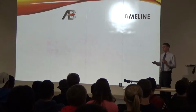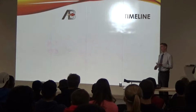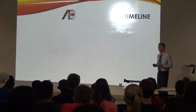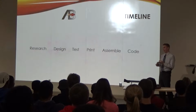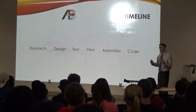So the first thing I had to do was choose a timeline. And it was kind of a difficult thing to do. I hadn't done any research on the project, or I didn't understand how to break such a big task up into little chunks. So I started with what I knew. I would have to research, I would have to design the object, I would then have to test it to verify that what I had designed worked, and then I could print it, assemble it, and then program it.